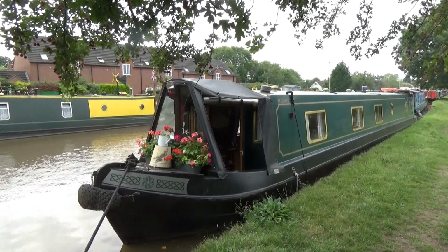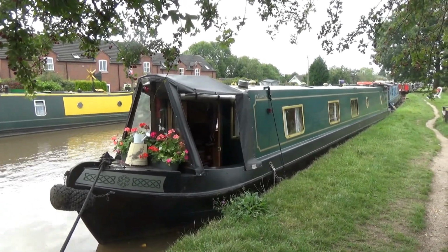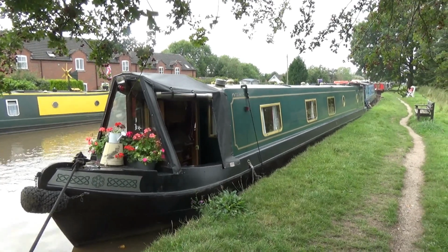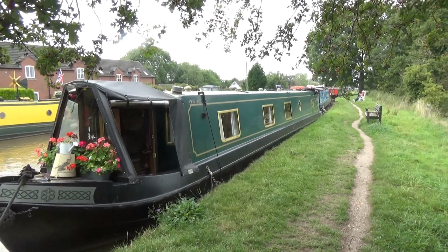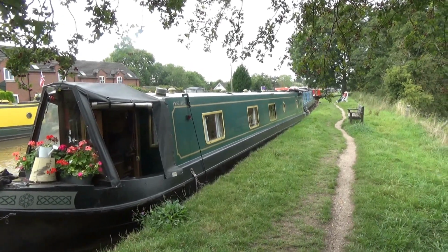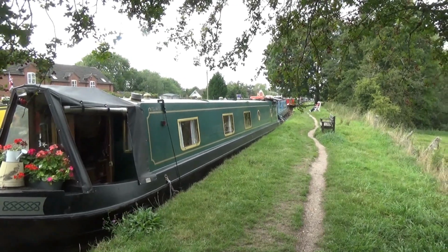Today's mission accomplished, moored up just past Barbridge Junction, a stone's throw from the pub. So I think we'll have a spot of lunch, have a sit down, fairly tough cruise with all those big locks, and then we'll decide what we're going to do this afternoon.